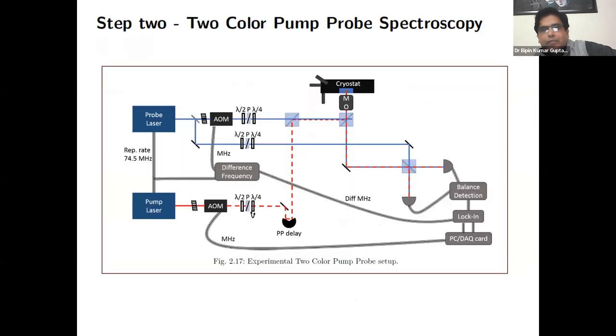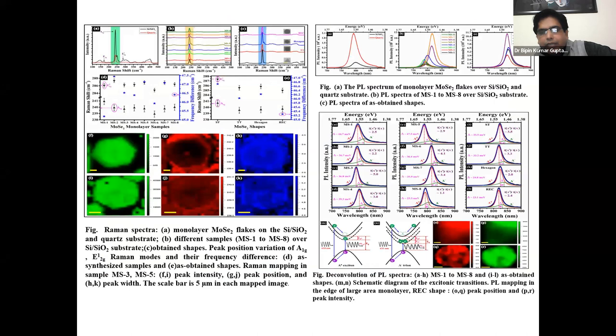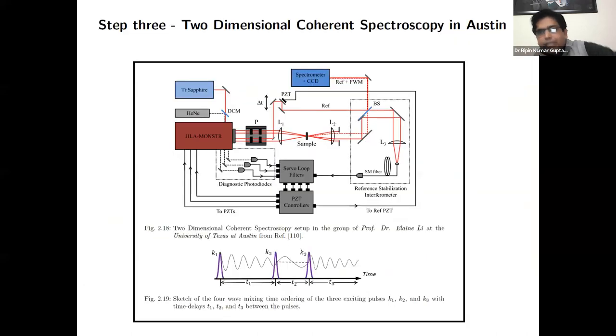Then we did the two-step ultrafast spectroscopy technique to understand the lifetime. And once we had seen the lifetime in the femtosecond range, we did the 2D coherent spectroscopy. We put those pulses of the lifetime and again created the spectrum. So these are three ways to understand the quasi-particle presence. That is very important in future valleytronics kind of devices.